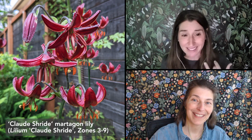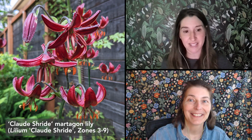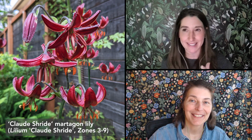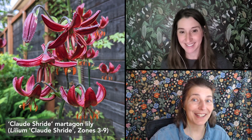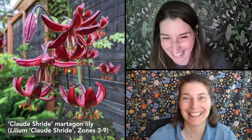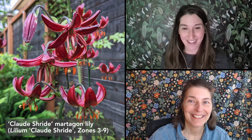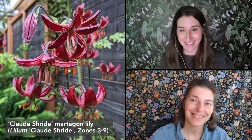So I'm not a lily fan. I'm not a red fan, but I really loved this Claude Shride Martagon lily, and I can see it showing up in my garden in the next couple of years. Buyer beware. Martagon lilies are a bit addictive, as I understand it. Once you start getting them, you want more. So it is a, what do they call it? A gateway to lilies, a gateway to lilies.